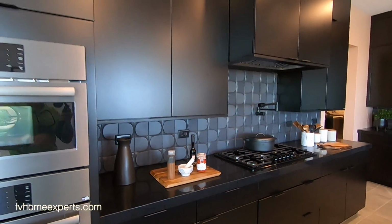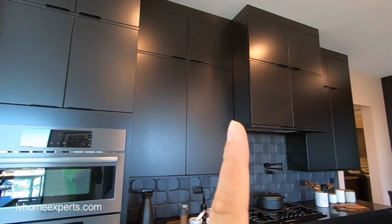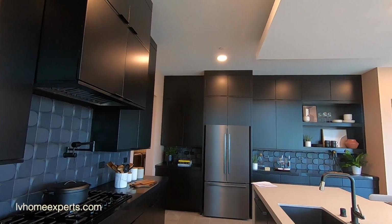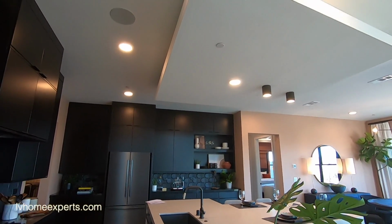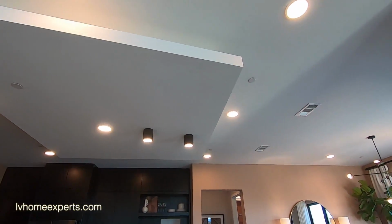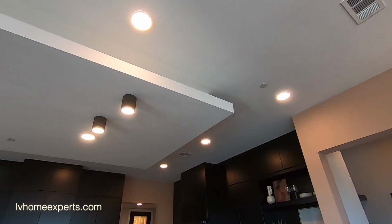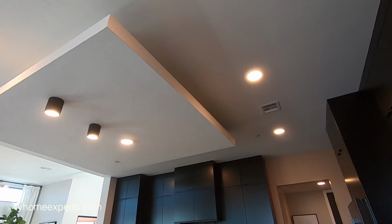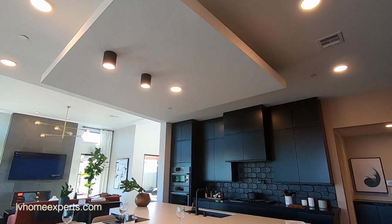Now this one you have 42 upper cabinets with a full double stack all the way to the ceilings here. That's going to be upgraded. These cabinetries are an upgrade here, so keep that in mind. Now let's take a look at our reverse tray ceiling. Okay, and you got the lights there, which is kind of cool. Huh, interesting.